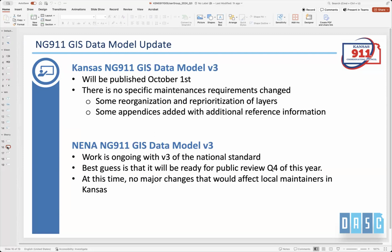As Will suggested, the data model V3 is also on my list to talk about. We established a publishing date of October 1st. The delay on it is that the document itself has actually been finished for a while from a content perspective, but we had some things that we needed to address within the toolbox and within our procedures, and we're trying to make sure that as we update everything for this new version, we don't just end up making more work for ourselves because we rushed through before we addressed some of the other concerns.